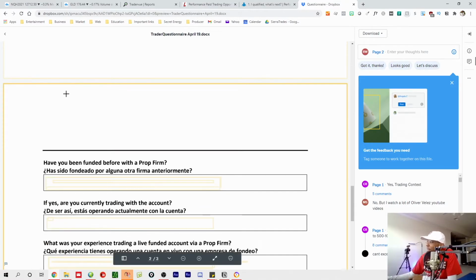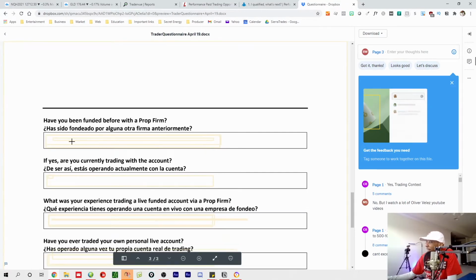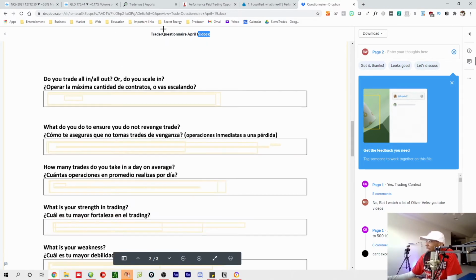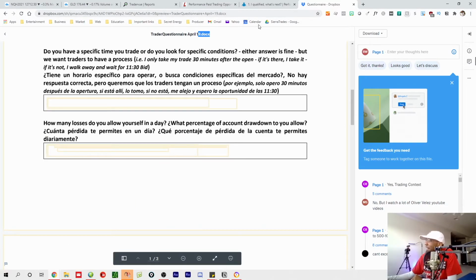This is how you get to the questionnaire, and the way that I filled it out is I downloaded it. It'll download as a Word doc, right? And then I converted that to a PDF, and I was able to fill out all of this via the PDF, okay? All right, so that's everything you need to know about the questionnaire, okay?